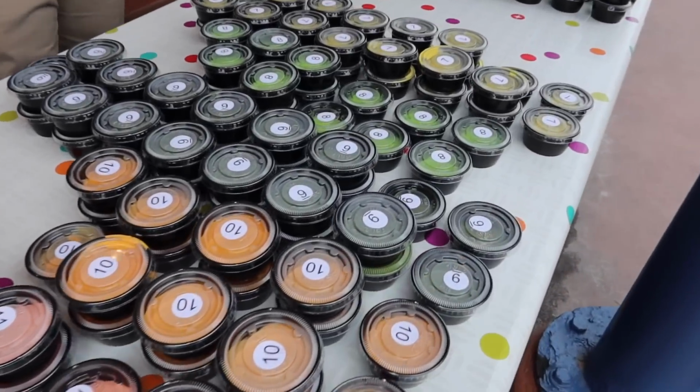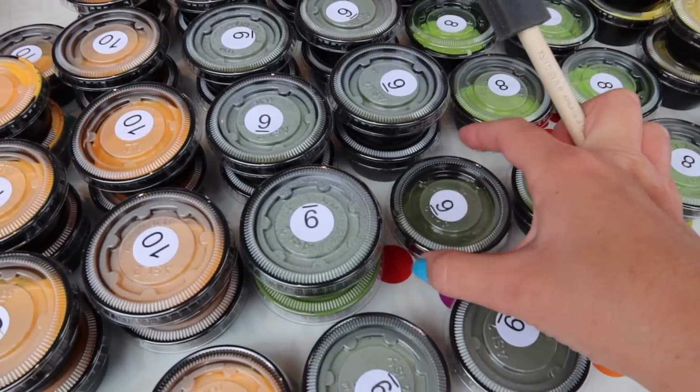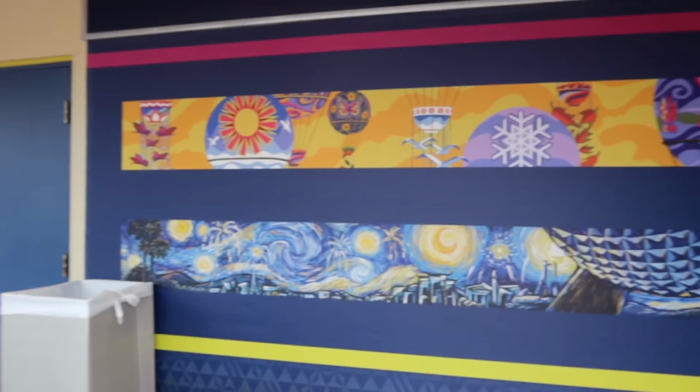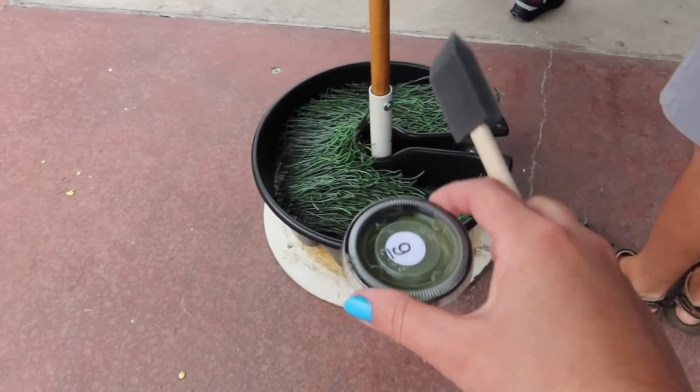Yeah, give some love to my yellows and greens. Ooh, I'll do some green. Dark green, bright green. Ooh, maybe I'll do a 9. Cool, six squares each. Okay, six squares with the number 9. And then you take them and you get in line to do your painting.